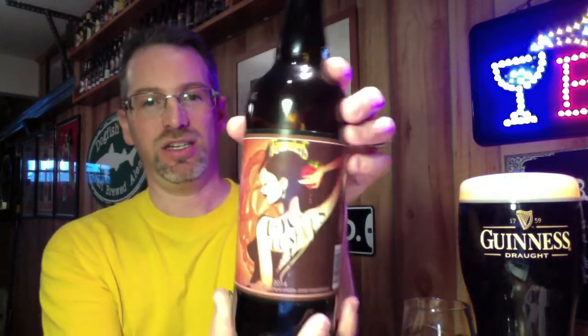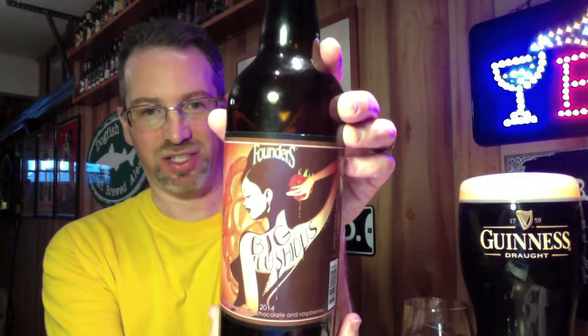and very light bitterness, but by and large, just a very smooth, roasty stout with a nicely balanced raspberry flavor. There's mention of maybe some coffee in the notes, but I'm not really picking up on that. But what I am picking up is more than enough to make this a very satisfying drink. So once again, this is Big Luscious from Founders.